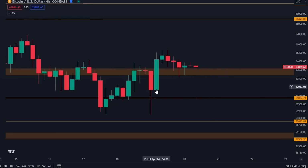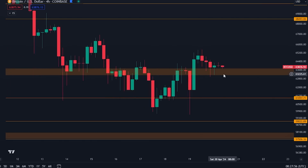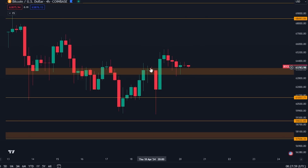And then with the bullishness yesterday, we did see Bitcoin go up to 65,300. And now, again, the orange box is trying to hold us up here. So what I'm trying to say here is keep your eyes on this. If we lose this level, then I am expecting potentially another drop down to the $60,000 level again here. So keep your eyes on that.